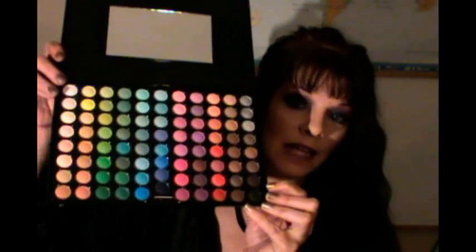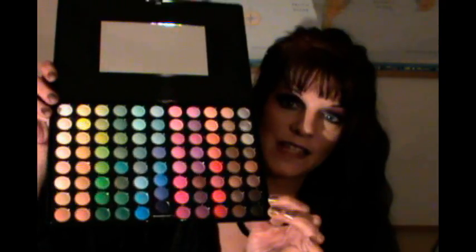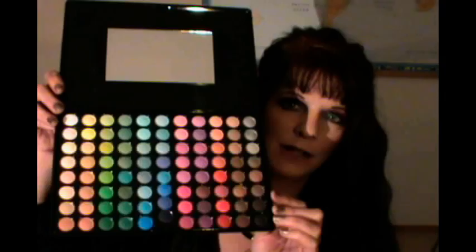So the very first thing that I bought was the 88 matte palette. And I know everybody and their uncle has this. I, however, did not have this. So I'm really excited about it. It was like one of the main things I wanted to make sure I grabbed while I was there.